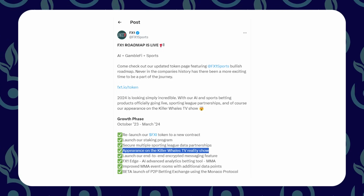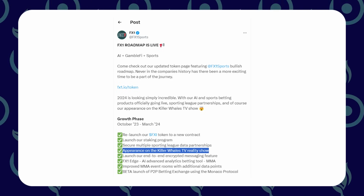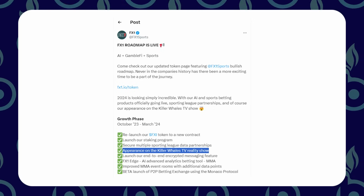Then there's the other stuff like peer-to-peer betting that they're offering, which is really cool, taking out the middleman, offering staking. Another catalyst is the fact that they're going to be appearing on Killer Whales. Yeah, we love that, which is our number 2 pick, I think. They're going to get massive exposure in 55 countries. So do you want to be early to a project before it hits the masses, or do you want to be late?